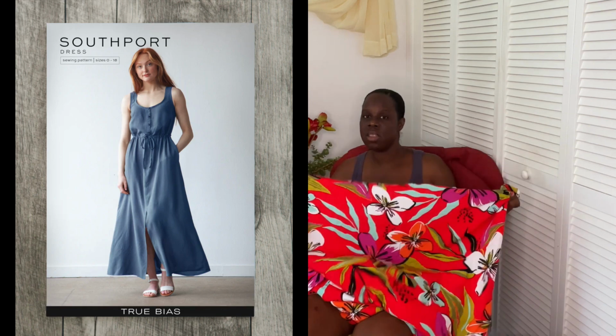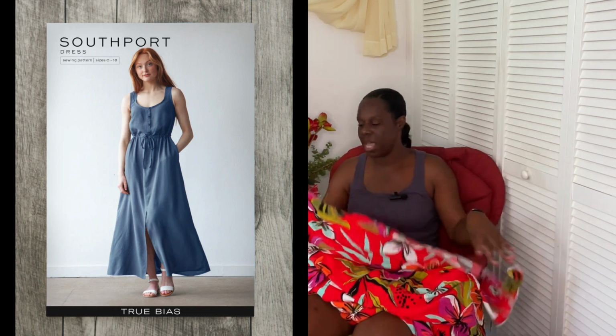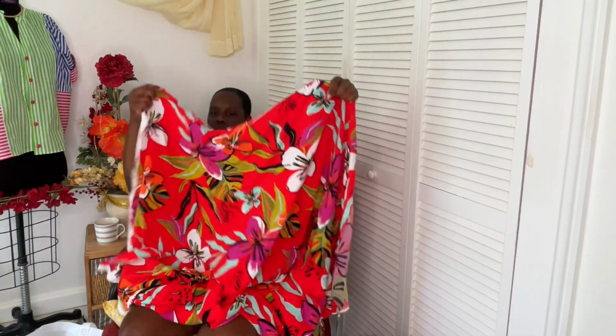Now, when I picked it up, for some reason, I thought about the Southport dress by True Bias. It is another pattern that I have had in my pattern stash for ages, but have never made up. But for some reason, as I was buying this fabric, that is the pattern that came to mind.